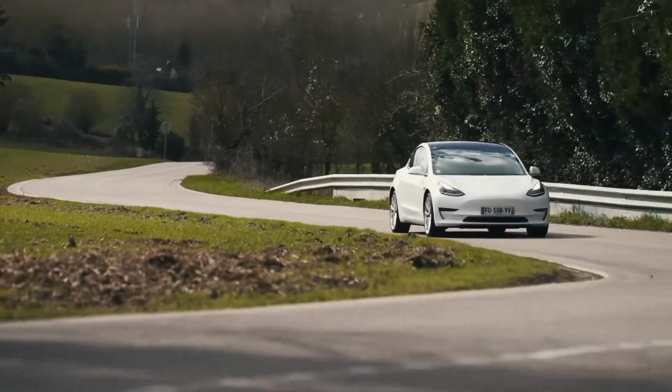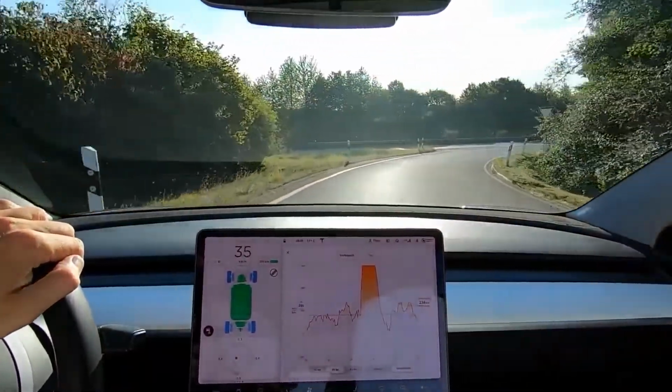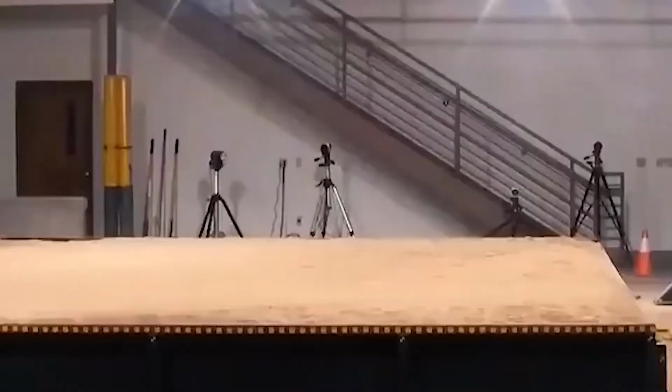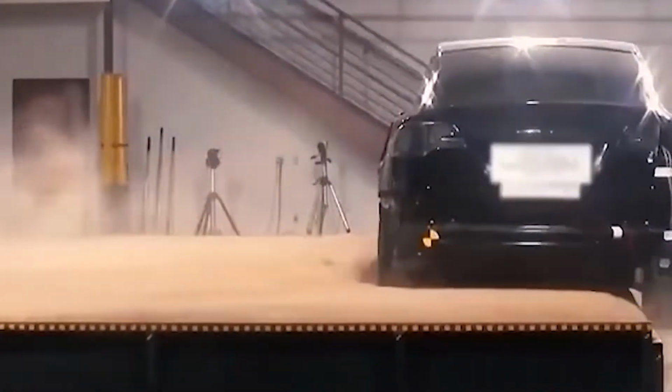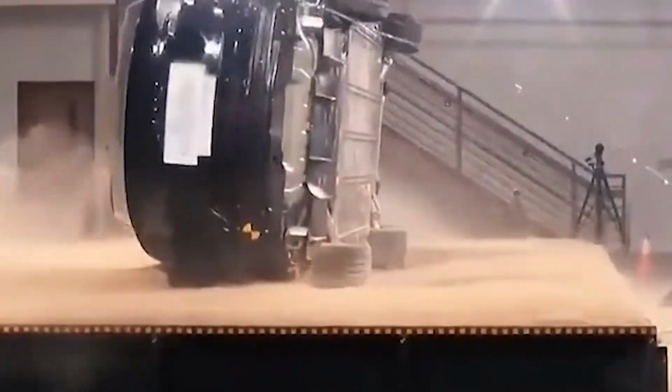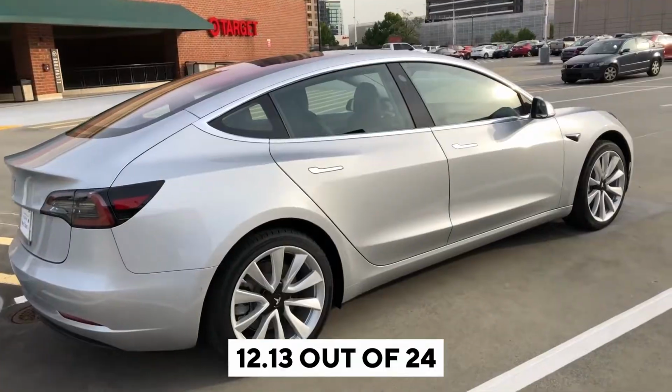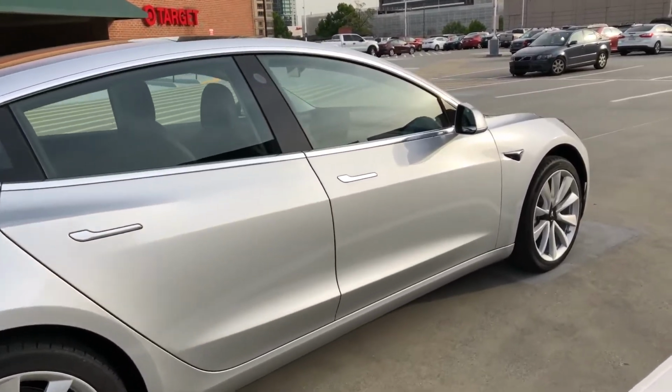The Model 3, however, achieved the relatively weak rating for unprotected road users. Here it came to only 74%. In 3 of the 5 subcategories, it's rated optimally here and almost optimally in another. However, it only scored 12.13 out of 24 for impact on the head.